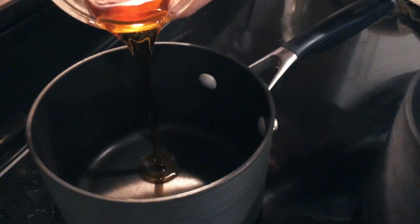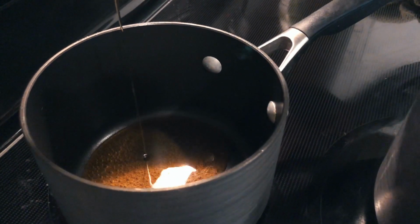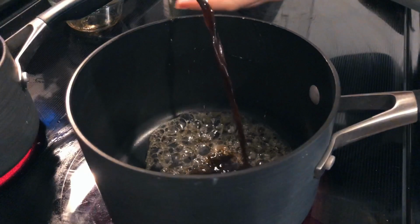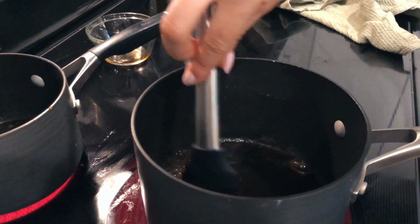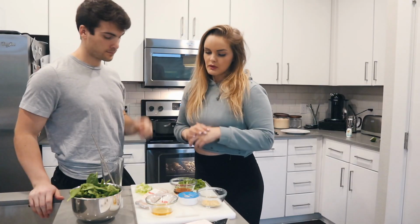In a small pot, stir together balsamic vinegar and honey. Bring to a boil over high heat, then reduce heat to medium and simmer, stirring occasionally until glaze is thickened and sticky.